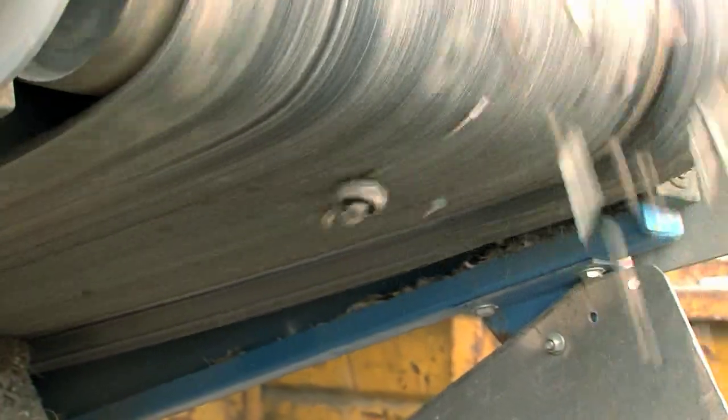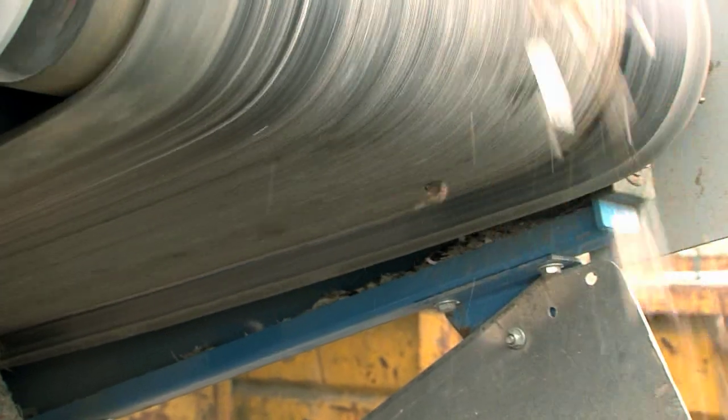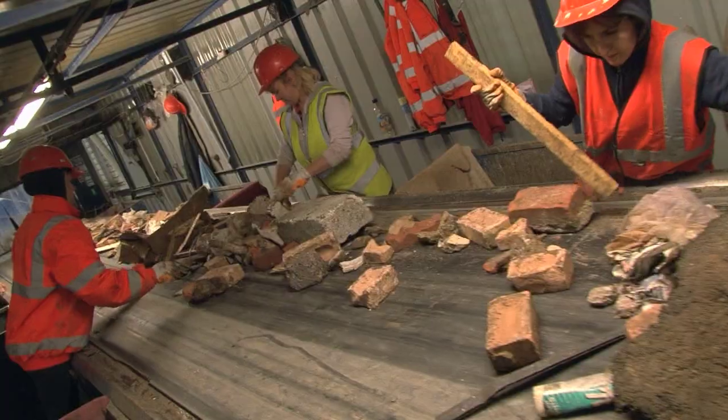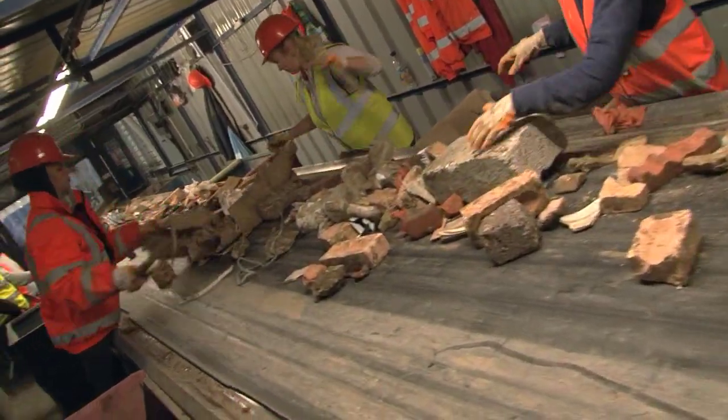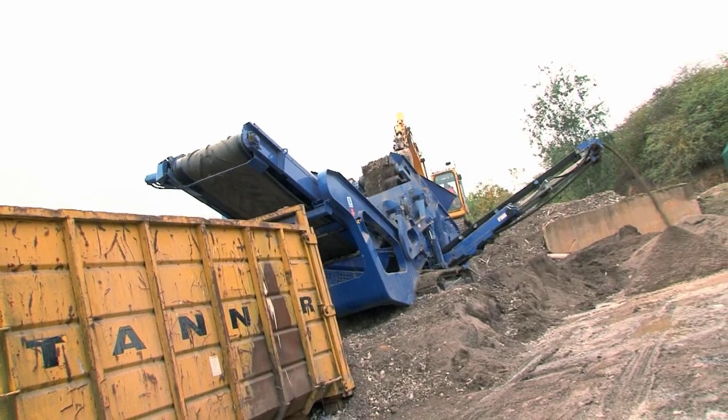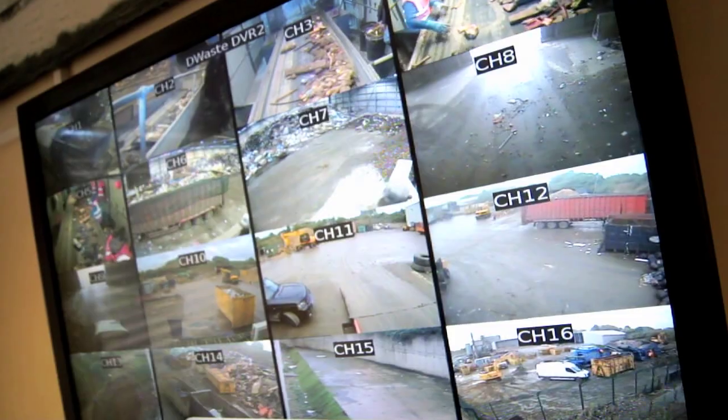For every 100 tonnes of trommel fines that are going through the Max X Tract, there's a revenue stream about a tonne of steel, so that's one source of revenue. Also, it gives you about 40% of clean hardcore, which again is another source of revenue there. The big thing is the steel. In today's market, our average steel is about £150 a tonne. There's an extra revenue stream there, so the figures, as you can see, they definitely stack up.